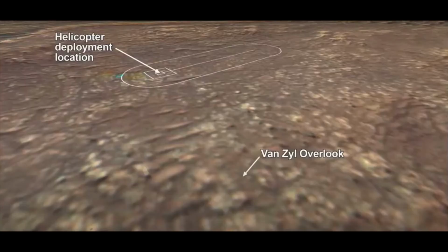Because of the time required for signals to travel to and from Mars, approximately 11 minutes each way, all the instructions needed for the first flight of Ingenuity have been uploaded already. There will be no real-time flying of Ingenuity. JPL is only going to be able to analyze the data after the flight is over. Perseverance will back off and travel to a mound named Van Zyl Overlook to take pictures of Ingenuity's flight.